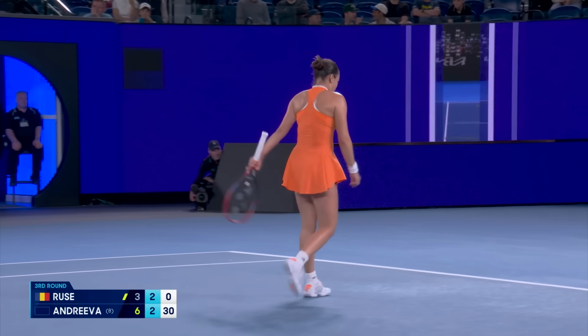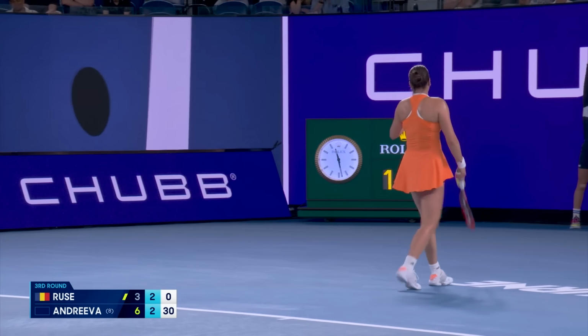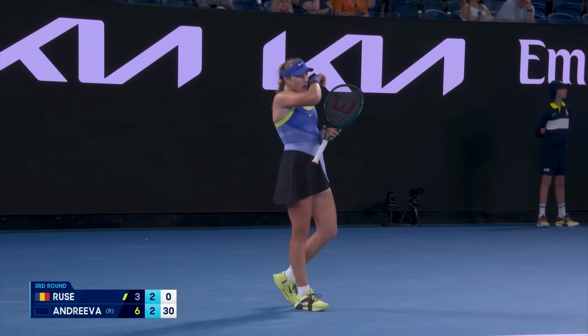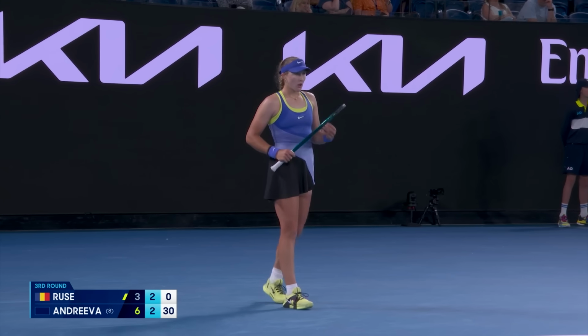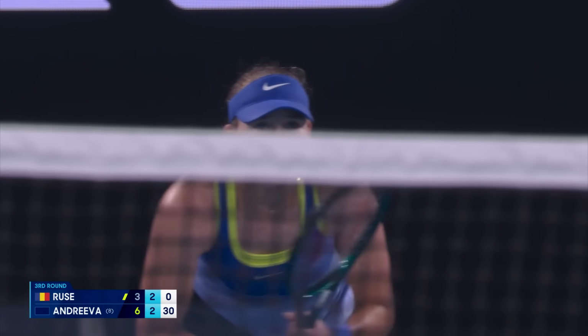Just missed, but I do feel, and Nicole, maybe you see it better from the sidelines, Andreeva has now gotten a little too comfortable, for my taste at least, with just putting the ball in. She's quite short in her ground strokes. Yeah, I couldn't agree more. And also, she's opting for that slice forehand that she doesn't necessarily need to hit. She could hit over that, get a little bit deeper in the court.